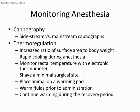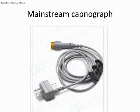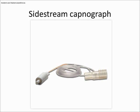So this is a mainstream capnogram, versus a sidestream capnogram. Mainstream, the sensor is built in right here, and it will transmit the data to the computer. The sensor is actually inside, but it transmits the information to the computer, then the computer processes the information. Just little things you might need to know.